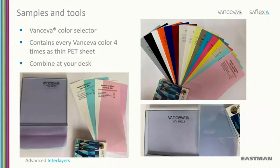Very useful is the Vanceva Color Selector. It's a small booklet where all the Vanceva colors are 4 times available in 10 representative sheets. So it allows architects and designers to create any Vanceva interlayer color combination right from the desk. And it's much less heavy than carrying laminated samples. The example on the slide shows a combination of coral rose and aquamarine, giving a light purple. And then on the right image is the combination with the color selector visible, showing it's a good representation.